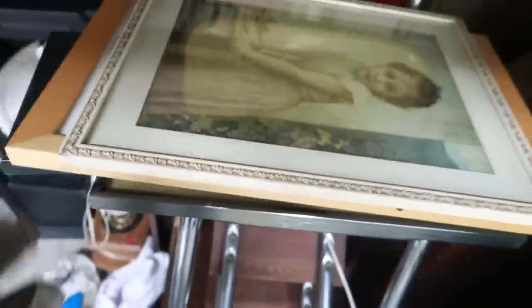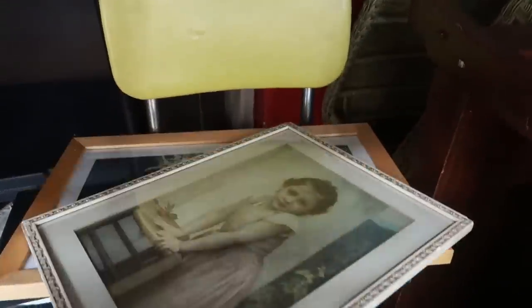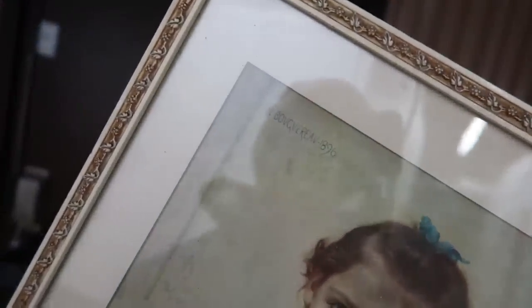Really? You're into artwork? This is like a Hobby Lobby thing. Don't know if this is real. Man, it's real, but it's not. That's not a painting, it's a print. 1896. It's kind of cool. I think somebody would buy that.